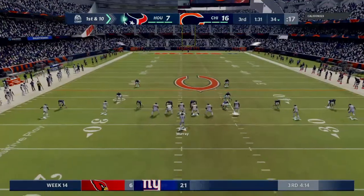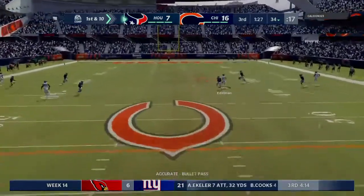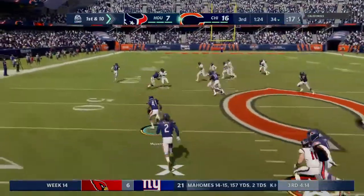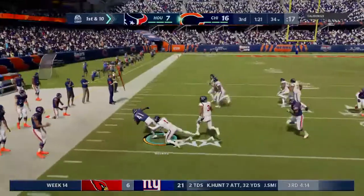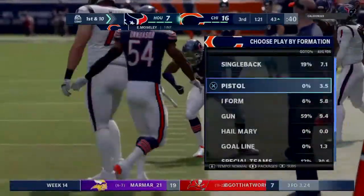And here we are almost through 3 quarters of play, and this passing game still has not really found any kind of rhythm. Put it mildly. And now here is another interception. Picked by Emmanuel Mosley. And he'll take this across midfield and inside the 45.